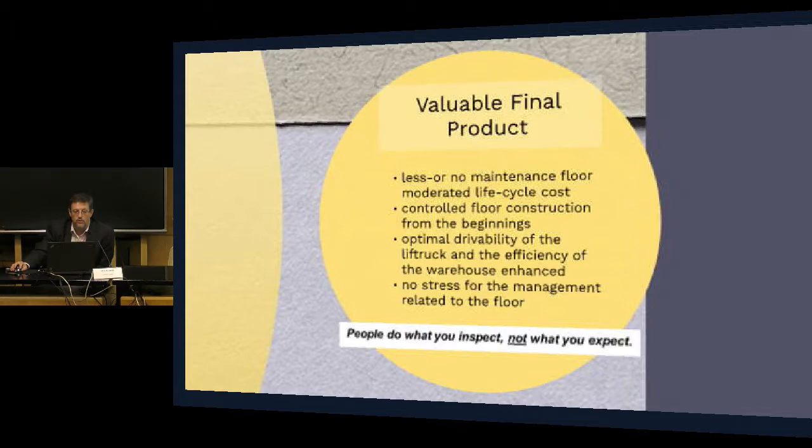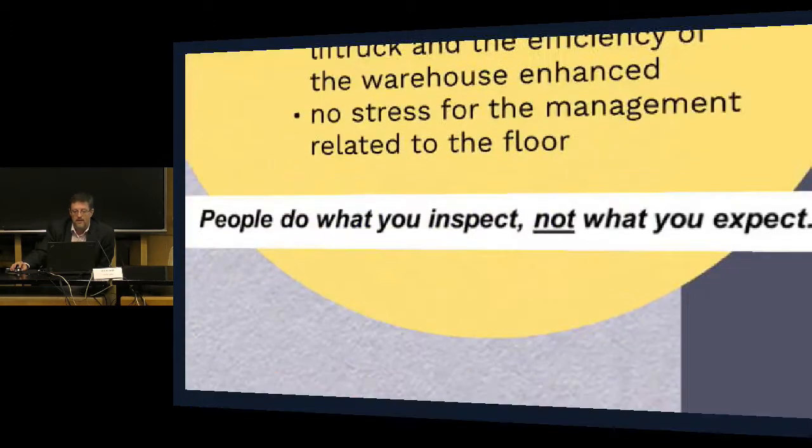And for the management, we hope that it means no stress. And never forget that people do what you inspect, not what you expect.